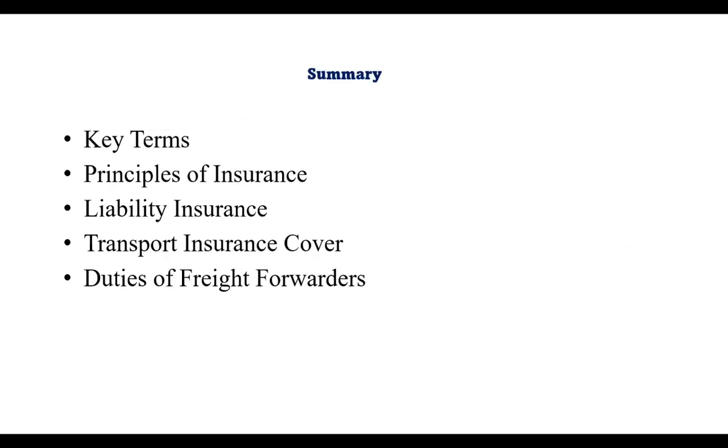So this is the end of the program. We have dealt with the key terms in insurance. We have also discussed the principles of insurance. We've dealt with liability insurance, transport insurance cover, and the duty of freight forwarders. So we assume that you have taken key things from this particular module.